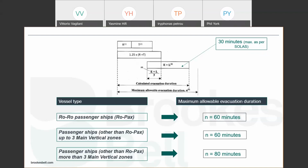As we can see in the bar chart, there's an overlap equal to 1/3 of the combined embarkation and launching duration. Therefore, the performance standard is defined as the sum of the response and travel time multiplied by a safety factor to account for the omissions, plus 2/3 of the combined embarkation and launching duration. This shall be less than 60 minutes for the first 2 vessel categories. For bigger passenger vessels, the limit is 80 minutes.